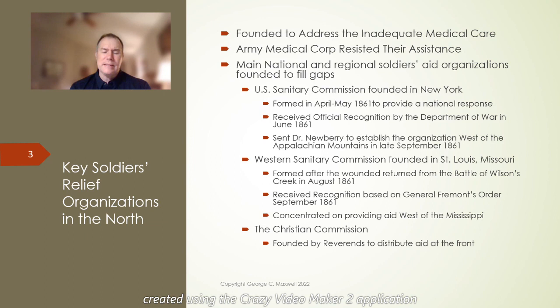And instead, what they did was they decided to have an amicable split of geographic territory, which they generally respected. And this idea was the U.S. Sanitary Commission would be largely responsible for distribution of aid to soldiers east of the Mississippi River, and the Western Sanitary Commission would be responsible for aid distributed to soldiers west of the Mississippi River, with some give and take when things were along the Mississippi River. So that's two of the main national regional soldiers aid medical aid organizations.